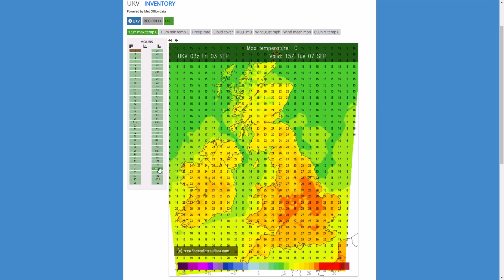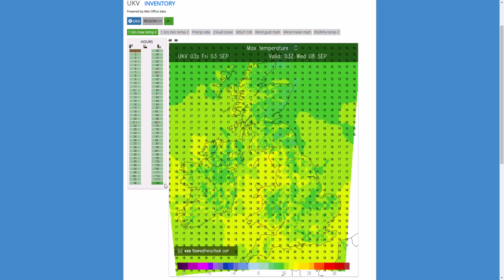And finally, if we get to Tuesday, see temperatures peaking around 29 degrees, and I wouldn't rule out potentially a 30 degrees within there in the Midlands, and widely mid to low 20s as well. Even in Scotland, seeing 23, 24 degrees, and across even to the northern coast of Scotland, seeing 20 degrees. So feeling and looking very, very warm and pleasant for next week. So I really hope you can go out and enjoy it, as this may be summer's last hurrah.